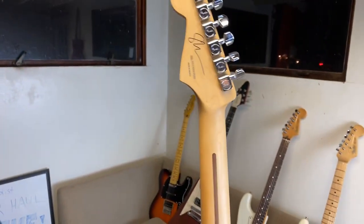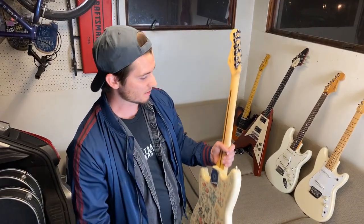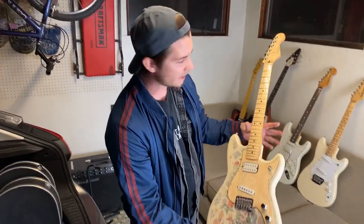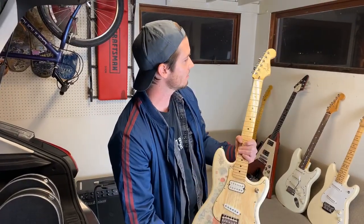Speaking of MIM Artist Series, I got to feature another one of Jake's guitars. It was the Brad Paisley Telecaster. It weighed in at 5.5 pounds. It was so ridiculously light and had amazing, amazing pickups and sounds. So I've been really impressed with the Artist Series coming out of the MIM line from Fender.